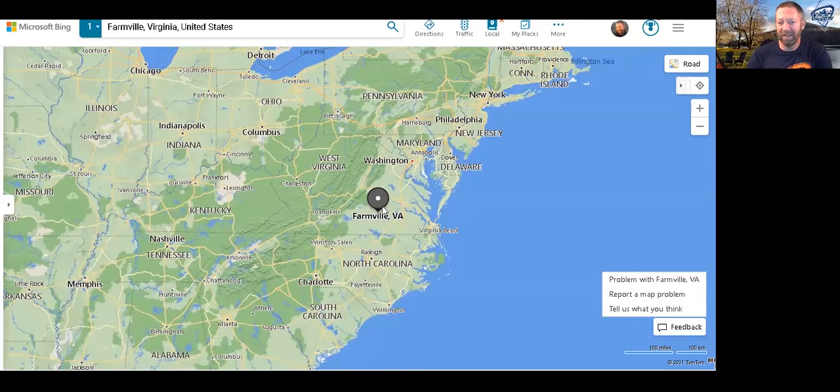You can kind of see it's very central in Virginia. You got Washington, D.C. a little bit to our north and Maryland, and then a little bit to the south is like Raleigh, Charlotte. So it's really centrally located for anybody.